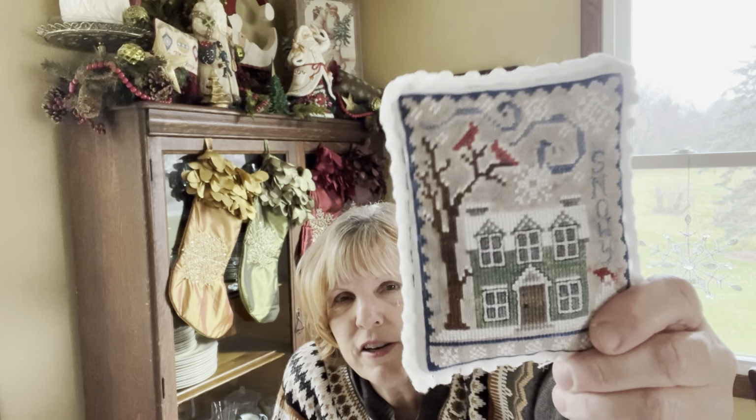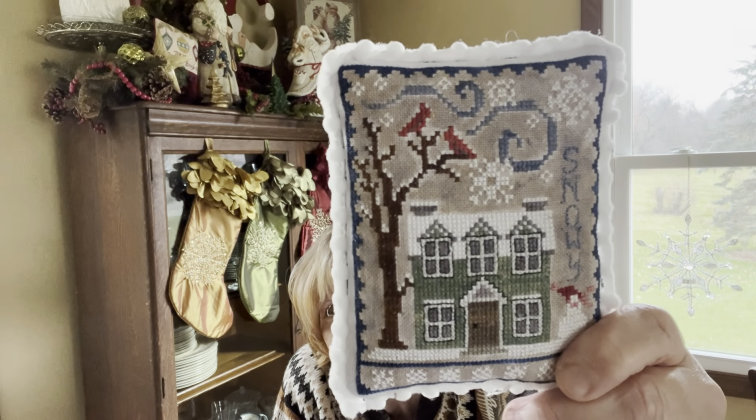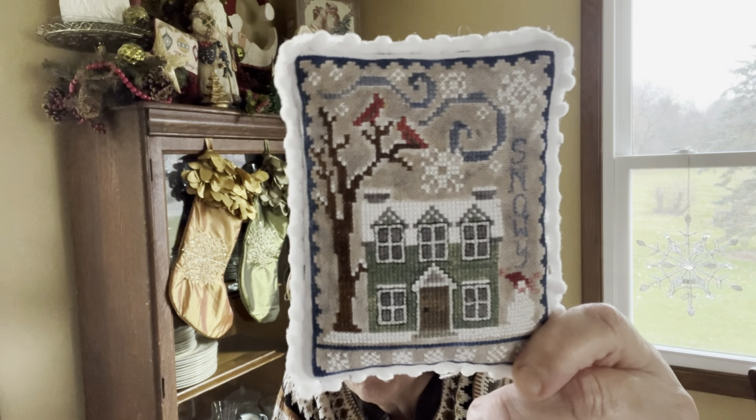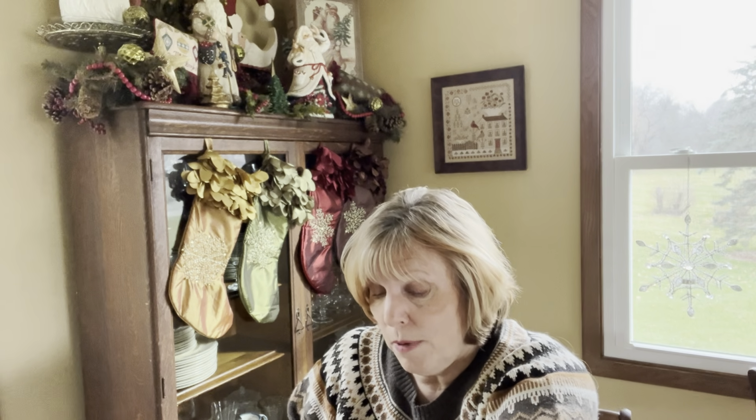This is my favorite. I love the color of the house and the cardinals and the little snowman down there. So I'm very pleased to have those done because those have been with me for quite a while. And it's just nice to have them complete.